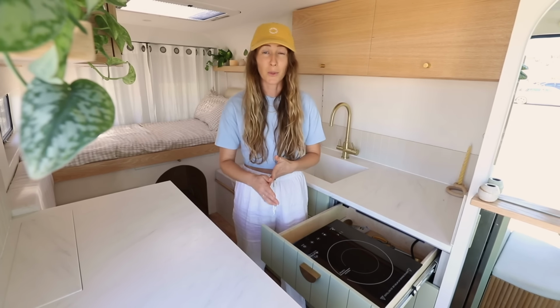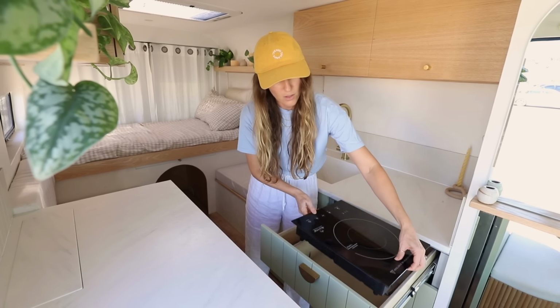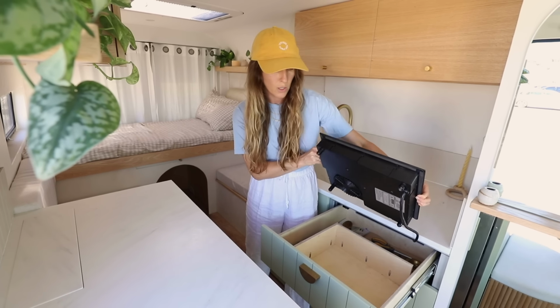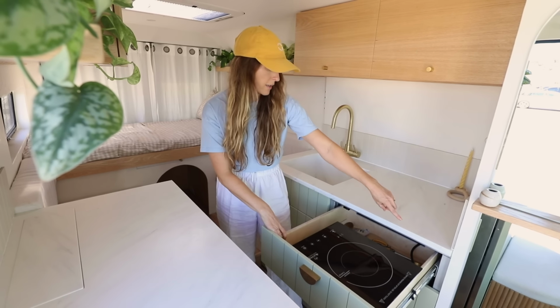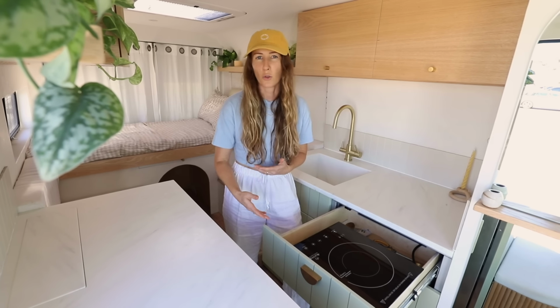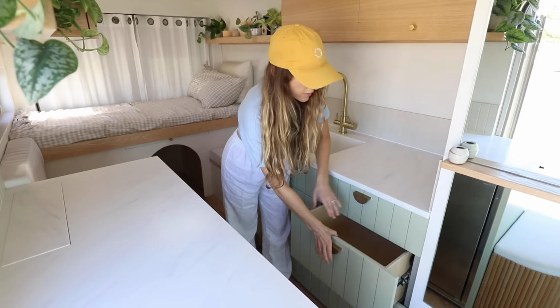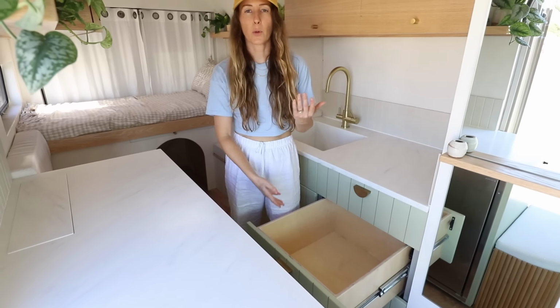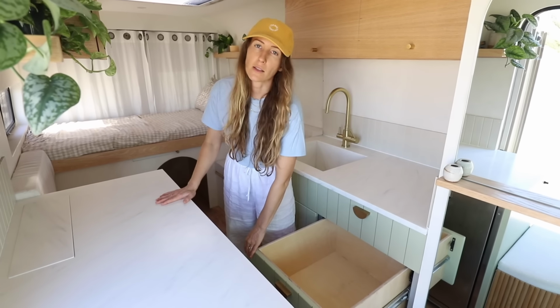We haven't experimented with this too much, so time will tell, but we put it up on some little risers so that we can have a little bit of storage underneath, and then this still gives us some storage space around this area for utensils, forks, knives, that kind of stuff. And then below that we have 2 larger drawers for more kitchen storage. There's nothing in them right now, but since they're pretty deep, we plan to build some shelving just to be able to maximize space a little bit more.